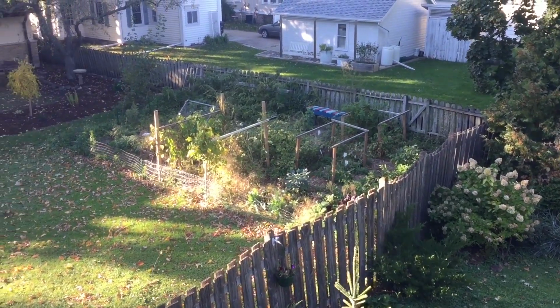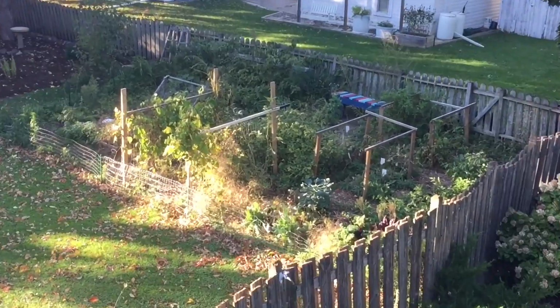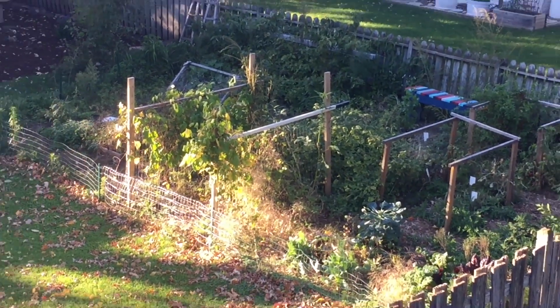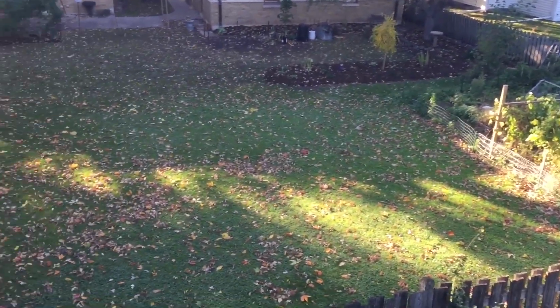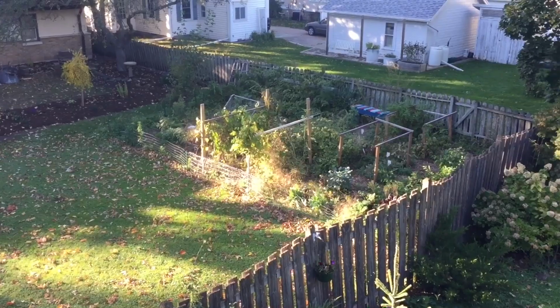Boy, it's getting dark sooner and sooner every single day. You can tell it's fall. Welcome to the garden tour for early October. Lots of yellow, lots of brown, and the leaves have begun to fall. Pretty much, they started this week. Let's get down there and take a look.